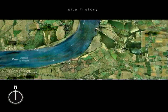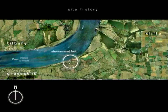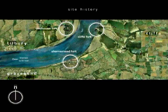Along the Thames, this led to the enlargement of 3 existing forts and the building of 4 new emplacements. 3 of these, Shawmead Fort, Coalhouse Fort and Cliffe Fort, formed a network to defend the last meander in the river. Their combined firing arc made the Thames inaccessible to any enemy ships.